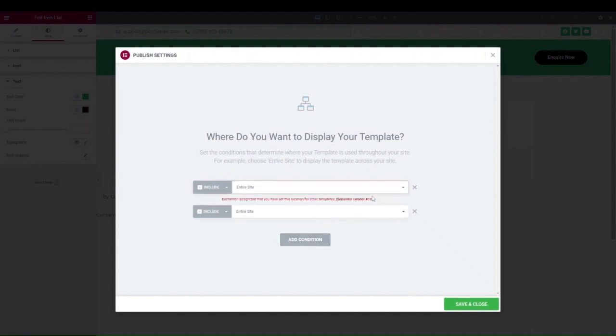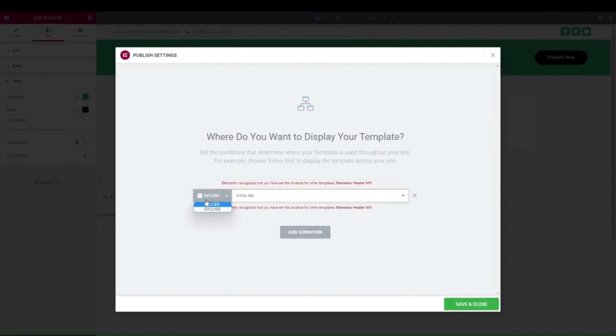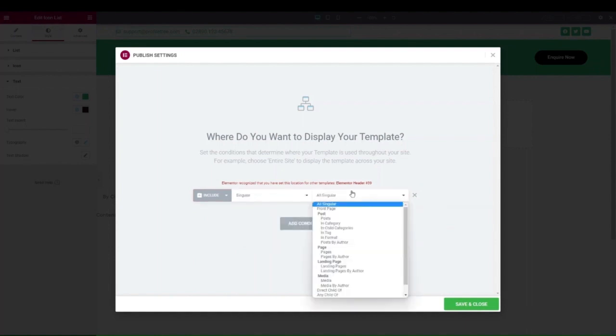The other thing you can do then is have it on certain pages. So if you click into, instead of entire site, you go into singular, and what you can do is you can have it just set to front page. So what that means is it'll only use this template on the front page of your website, so your home page. So you can have one header for your home page and another header for the rest of your site. And you can do the same with every single type.